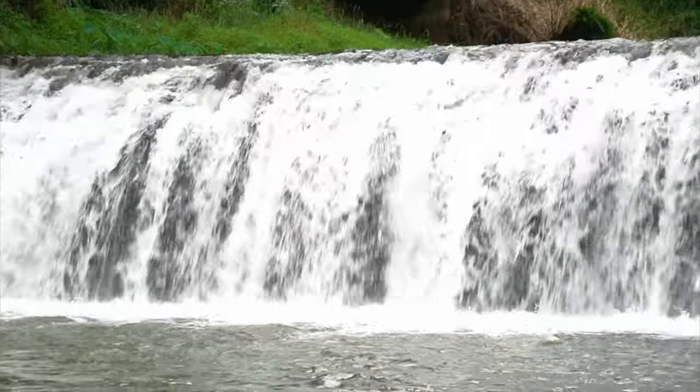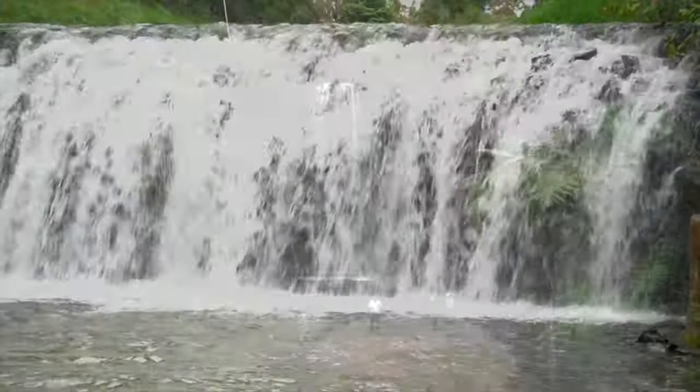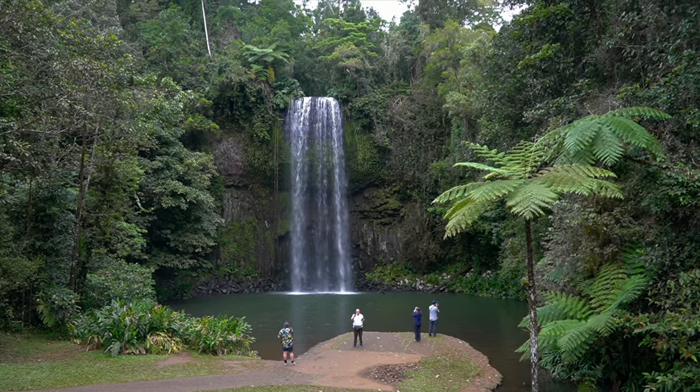Not far from Millaa Millaa Falls, we found Mila Mila Falls. I can say it is quite an attractive waterfall out of all the waterfalls I came across.